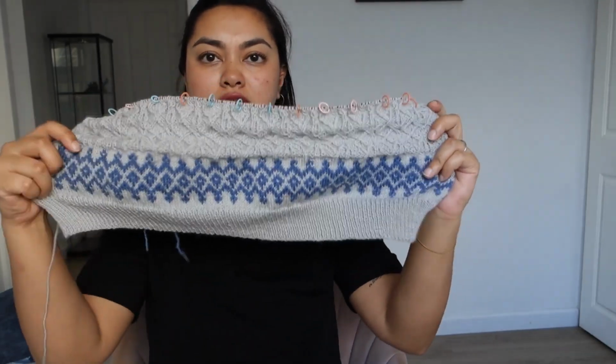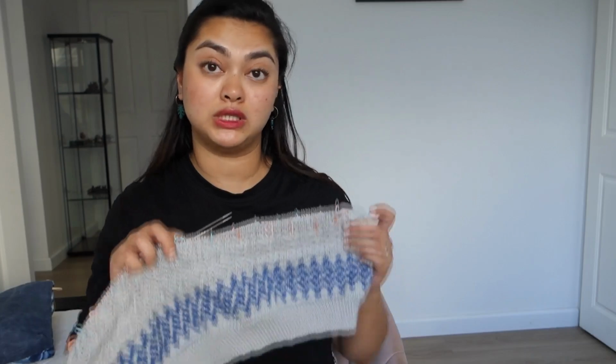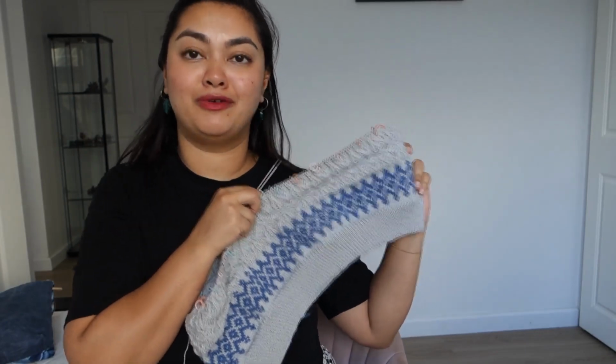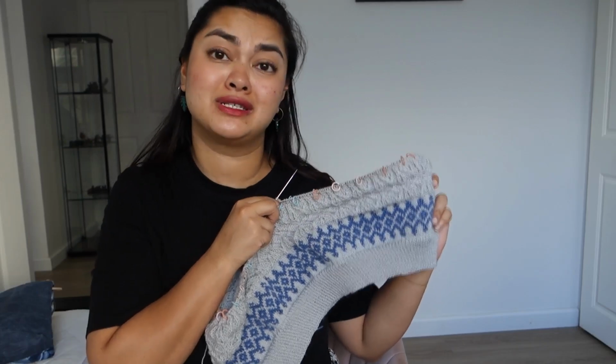It's so stunning. The fabric is so nice. I love 4-ply jumpers. So I think this year I'm going to try and make quite a few 4-ply jumpers because I have quite a bit of 4-ply yarn, sweater quantities. I can't believe I'm actually knitting this. This has been on the top of my Ravelry queue for literally like 4 years.